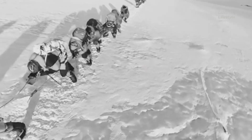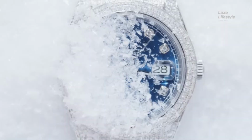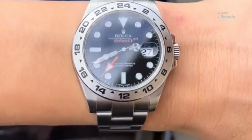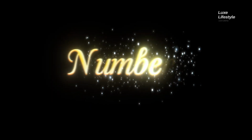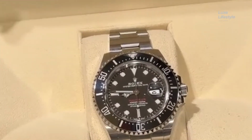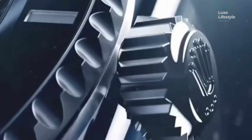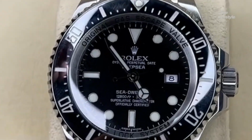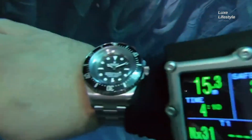Worn during the first ascent of Mount Everest in 1953, this watch was tested in the harshest conditions on Earth and came back as an icon of toughness. At number 6, the Sea Dweller. Engineered for extreme depths, it's waterproof to over 4,000 feet. This was Rolex's answer to the demands of professional deep-sea divers.